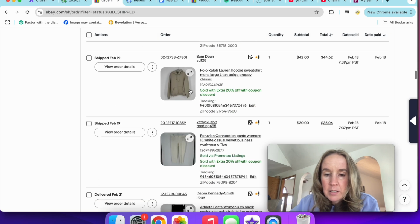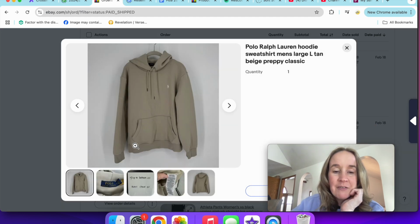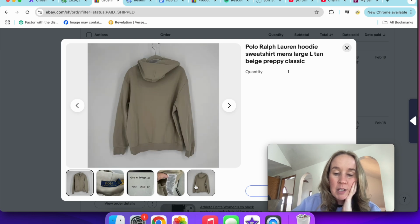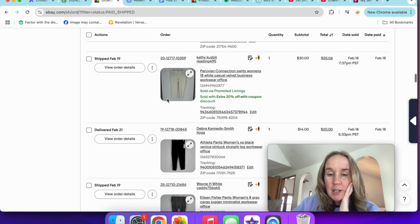Next up is this Polo Ralph Lauren men's hoodie that sold for $42 with a coupon. Just a very classic, almost preppy kind of style for men with the pony logo. It was in excellent condition. What's kind of funny is that somebody messaged me on Facebook Marketplace, and they offered me $20, and I'm like, no, I'm sorry. And they're like, good luck selling it. I wish I could send this to him.